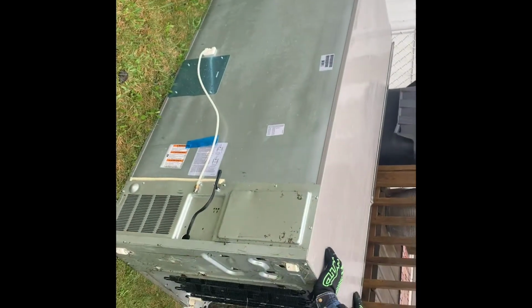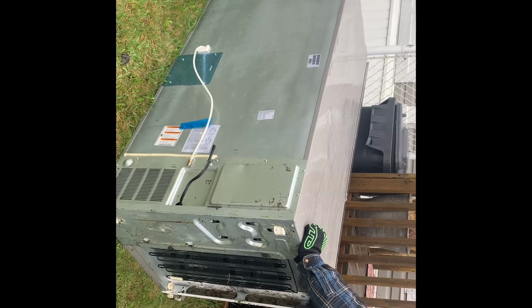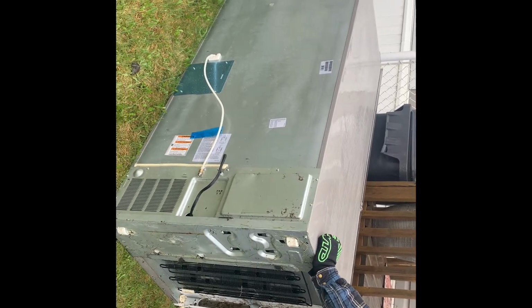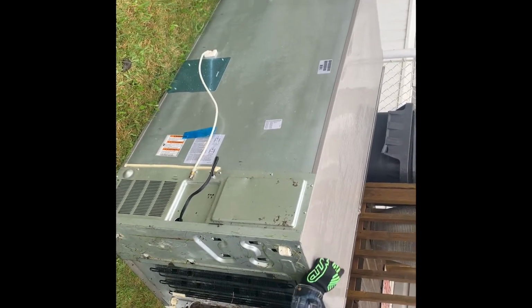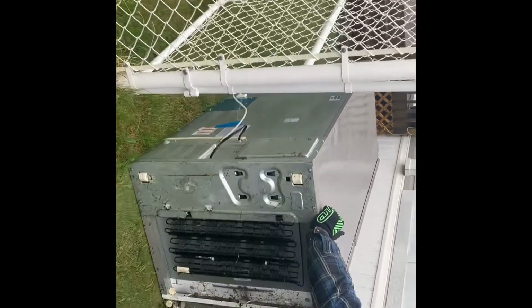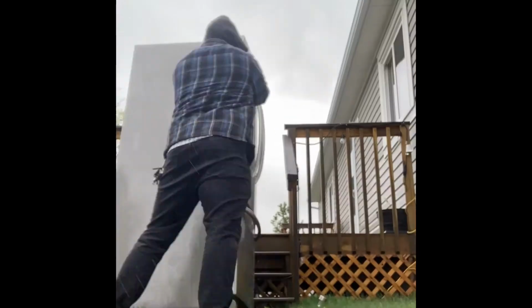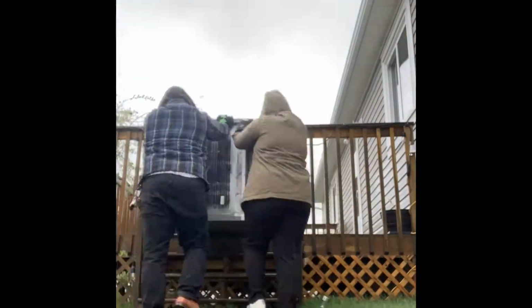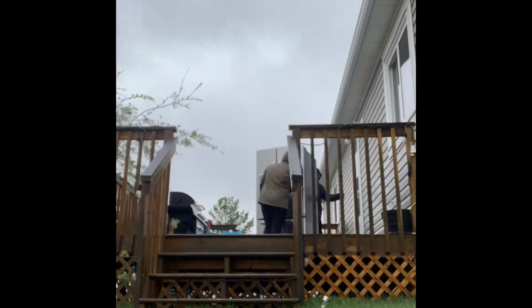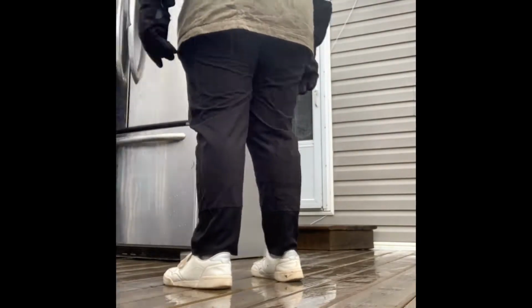It's really hard for us to both lift it, so he's just sliding it. Thank goodness for grass. This time lapse being sped up really doesn't do it justice on how big of a project it was to take this fridge in. It was a lot of work, and it was raining. We were soaking wet, and the fridge kept slipping from our hands.